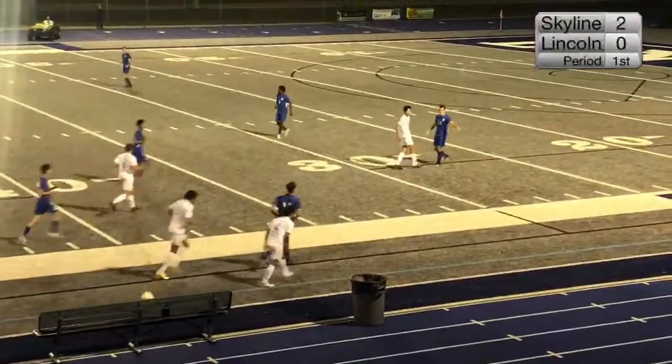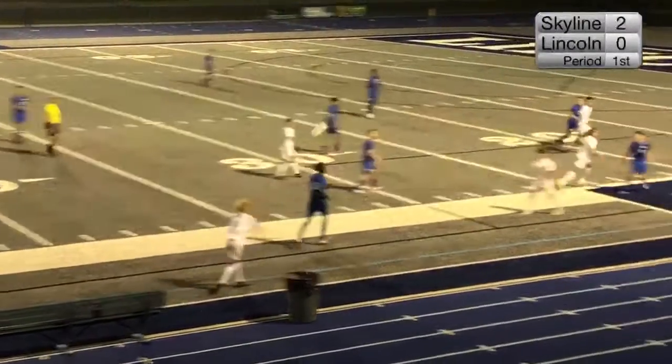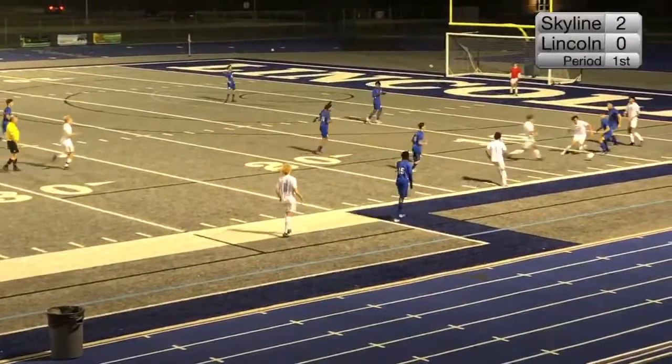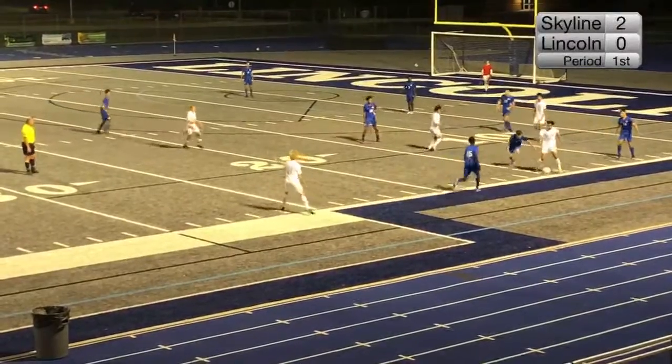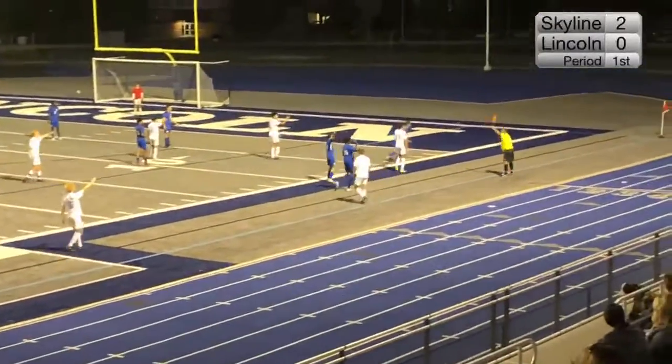Bauer's got to be careful about touching that ball before it gets completely out of bounds. Leclue on the throw. Nicely done by Leclue. This is going to be Benke away. Benke overruns the ball. Alderman steps up. Benke controls. Benke has Alderman, and this is going to be a throw-in for Lincoln.